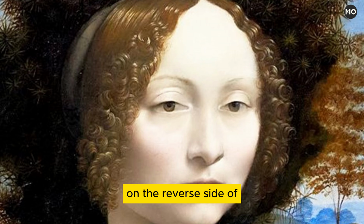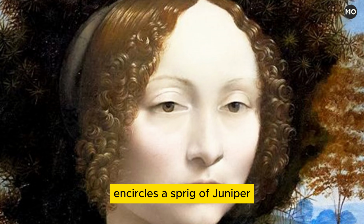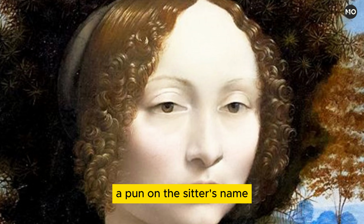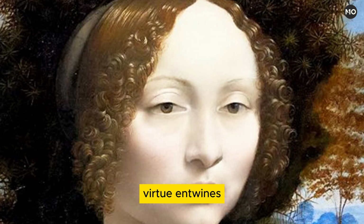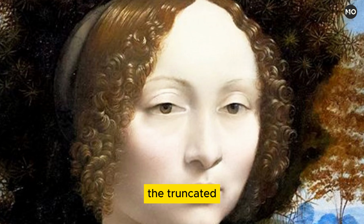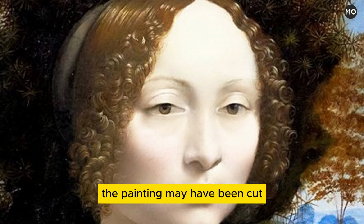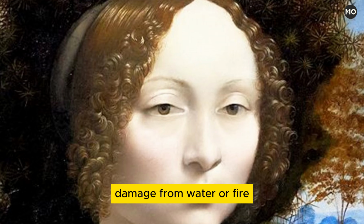On the reverse side of the painting, a wreath of laurel and palm encircles a sprig of juniper, Ginepro in Italian, a pun on the sitter's name, and a scroll bearing the Latin phrase, "Beauty adorns virtue," entwines each of the flora. The truncated appearance of the reverse side suggests that the painting may have been cut at the bottom, possibly because of damage from water or fire.